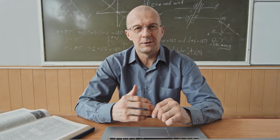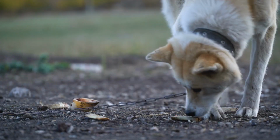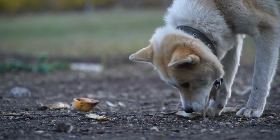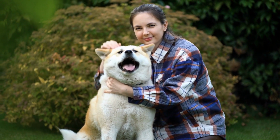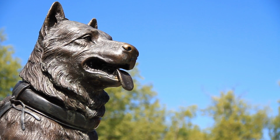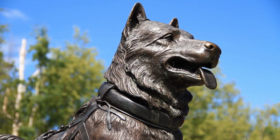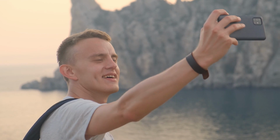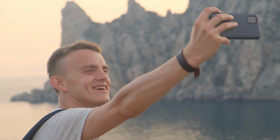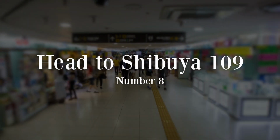But after his owner died unexpectedly, Hachiko didn't stop waiting. He kept coming back to the station every day for 9 years. His loyalty touched so many people that they built a statue in his honor. Now, it's one of Tokyo's most popular meeting spots. If you're visiting Shibuya, take a minute to see Hachiko, maybe snap a selfie, and think about what it means to be truly loyal.